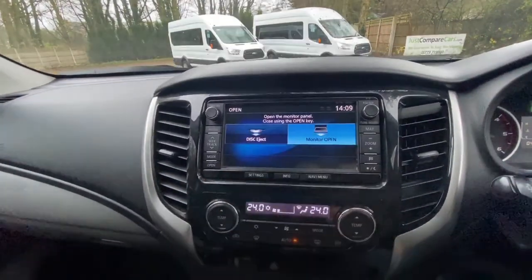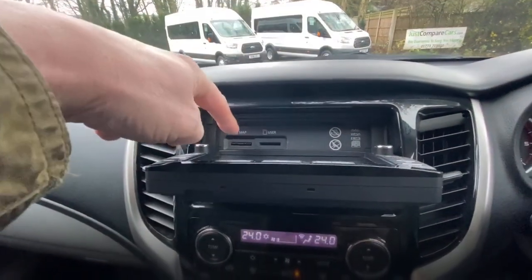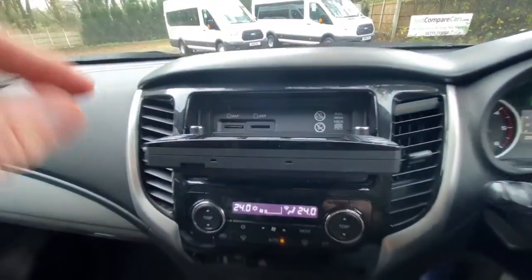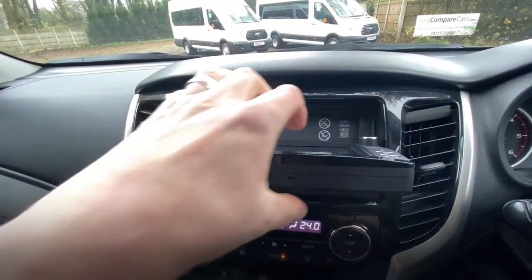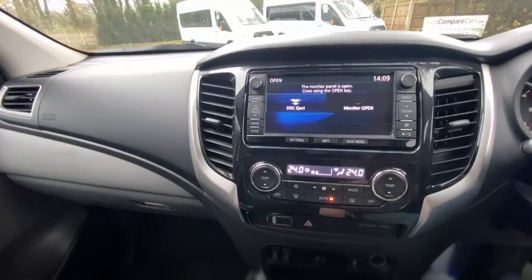Let me just show you, so you can open that system up, and in there you've got your maps for your nav, and then also you've got a user SD card and also a CD player as well. There we go, that's that shut.